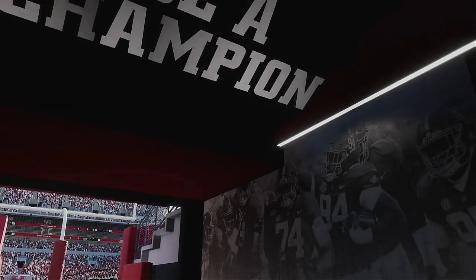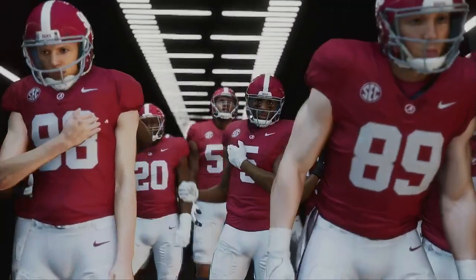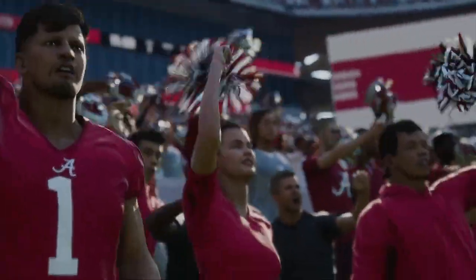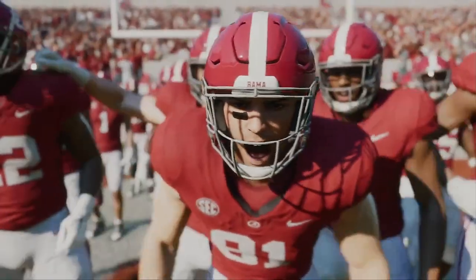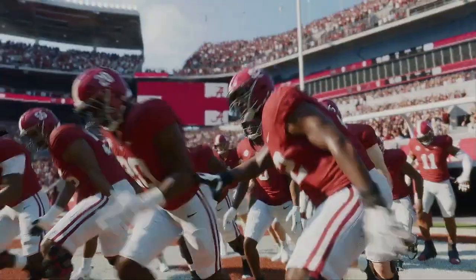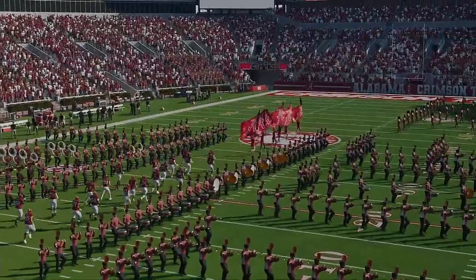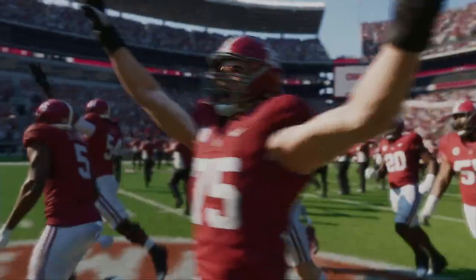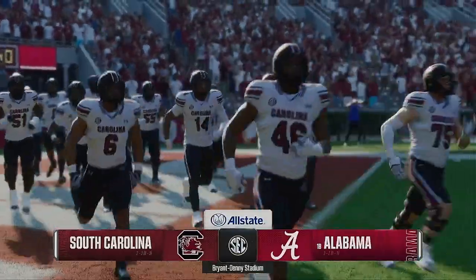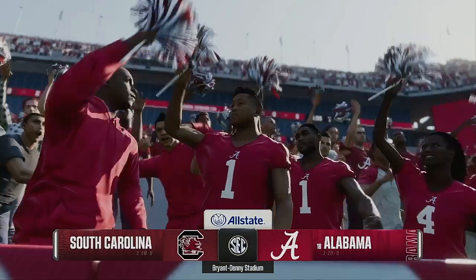On this campus, the legends literally cement their handprints on the legacy just a few steps away from Bryant-Denny Stadium. This is the home of the Alabama Crimson Tide. Today, two teams collide in an old-fashioned SEC showdown. The South Carolina Gamecocks take on the 18th-ranked team in the land, the Alabama Crimson Tide. ESPN College Football, I'm Reese Davis, David Pollack and Jesse Palmer with me. Guys, it's time to get it going.